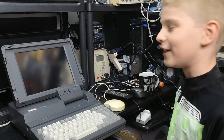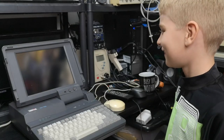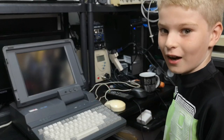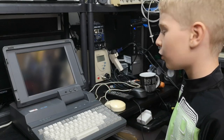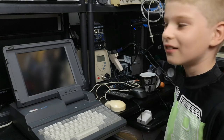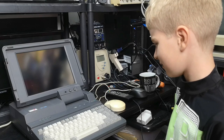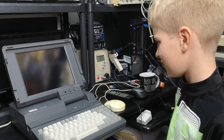The screen's tiny. Literally. Our screen now is like two times as big. Okay, right. So it's a luggable. It's kind of an early laptop.